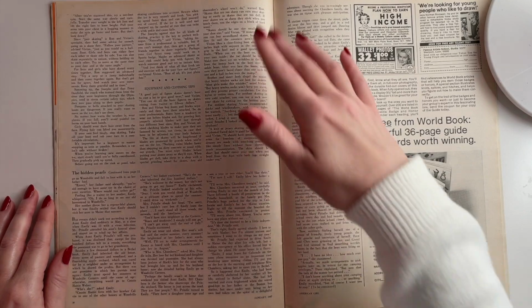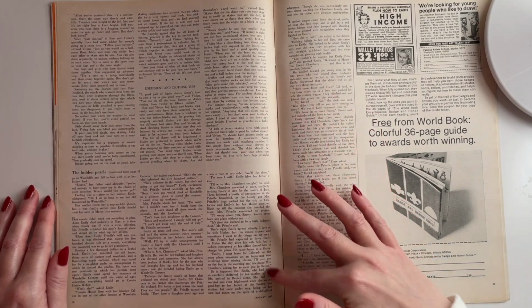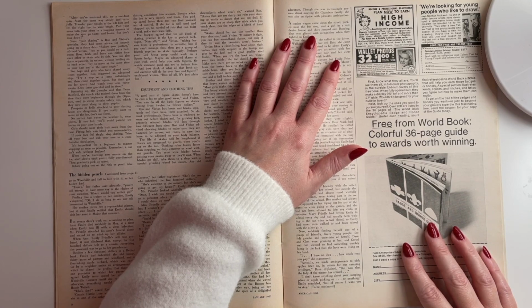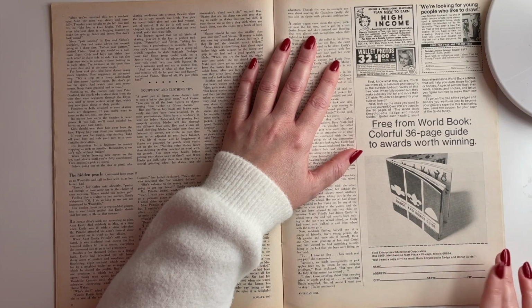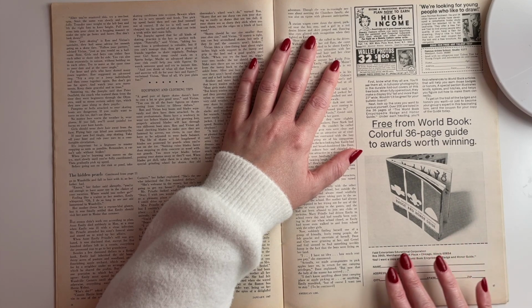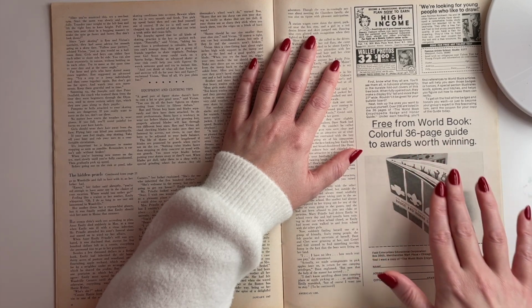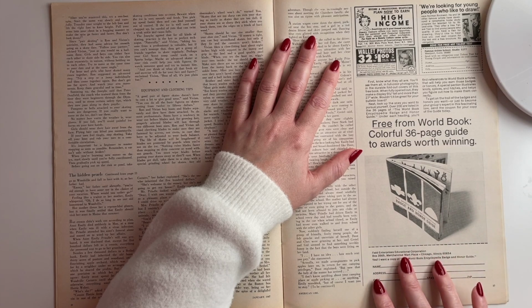So now we have some continued articles. The skating one and the hidden pearls of story. Here we have a few advertisements. Here it says you can write in for a free book. So it seems to me that it's a bit of an advertisement for other books. So like this book contains references to other books by World Book. So kind of an ad, I would say. It's almost like ordering a catalog for books.